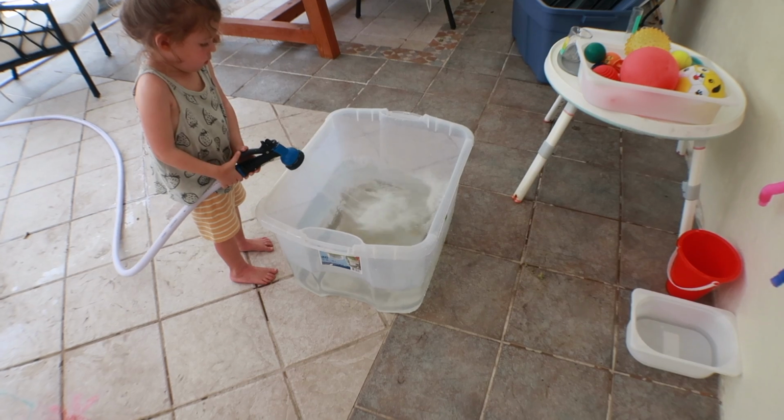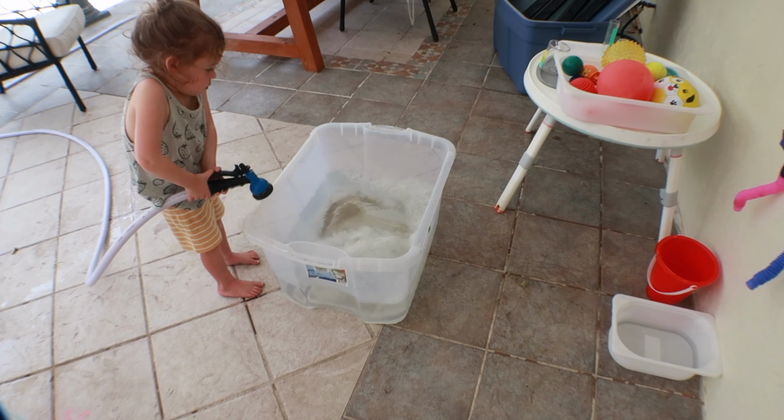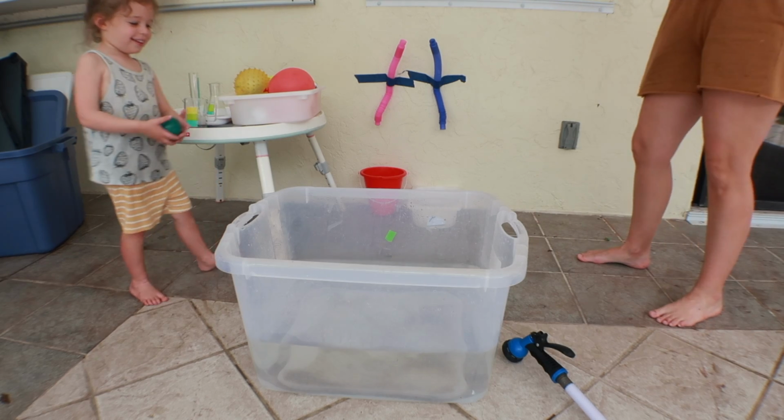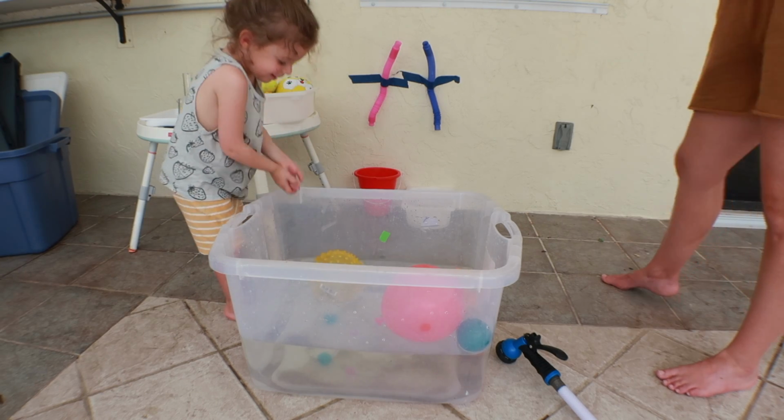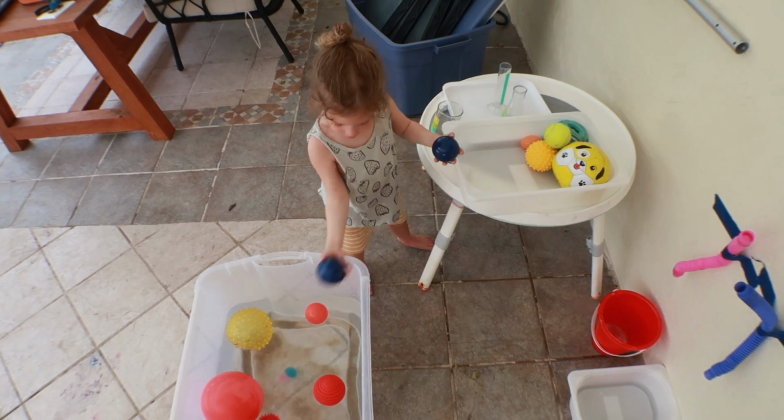You can fill one plastic bin with water and a sponge, and another plastic bin can be empty, and you can have them literally soak the sponge and bring it out into the empty one as a lesson in water transferring. Get a wide variety of balls and put them into one bin, fill another bin with water, and have them practice to see which ones will sink or float, and then have them ladle those balls out as an additional activity.